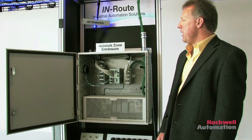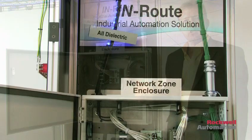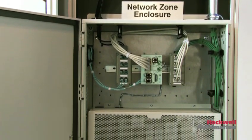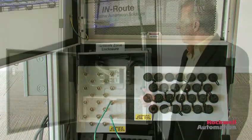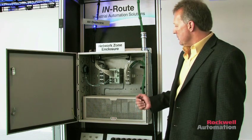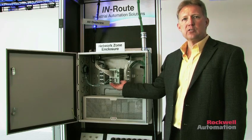I'm here in front of the Panduit network zone enclosure, part of the Panduit in-route industrial automation solutions. The zone enclosure helps align the Panduit physical framework with the Cisco and Rockwell Automation logical framework, specifically the Converged Plantwide Ethernet architectures. The network zone enclosure is an engineered solution from Panduit, designed to support the Allen-Bradley Stratix 5700, 8000, and 8300 line of industrial Ethernet switches.